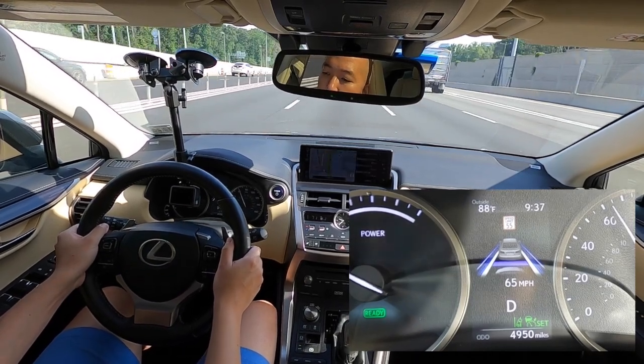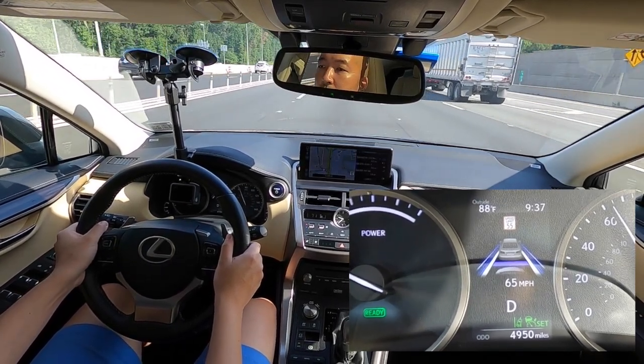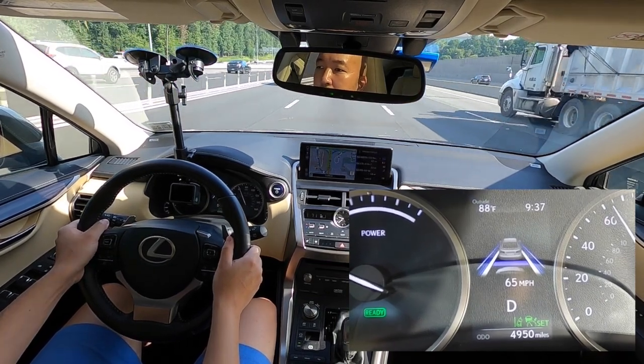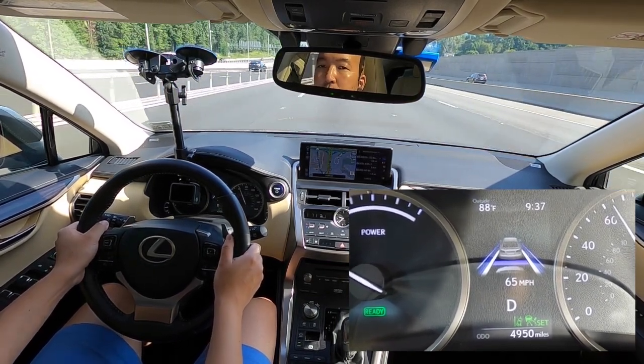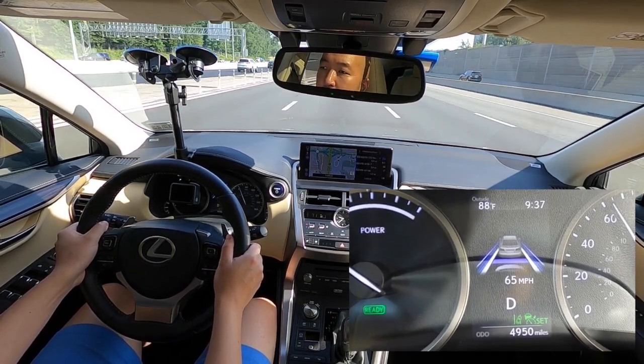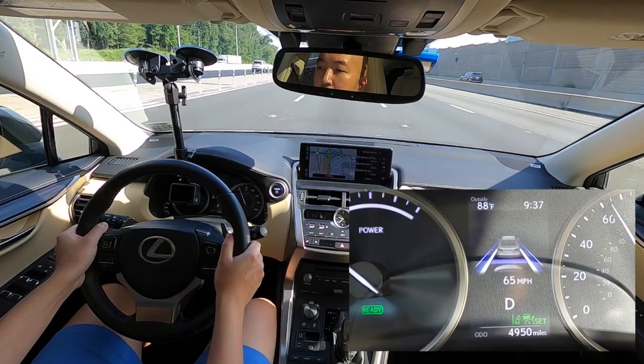The Highlander that we had tested just prior to the NX was able to go quite a long distance, again, on a very straight path. We're on the same loop here. Again, the NX, only about a 10-second period.